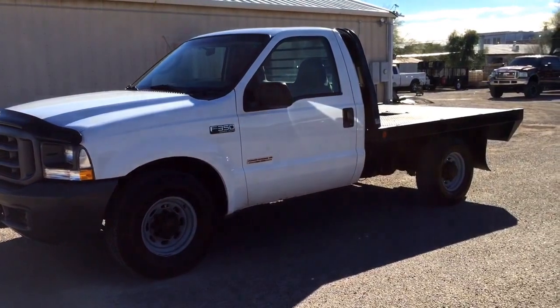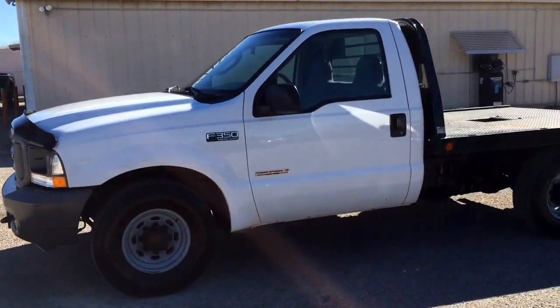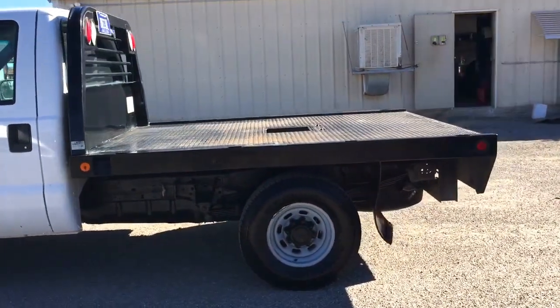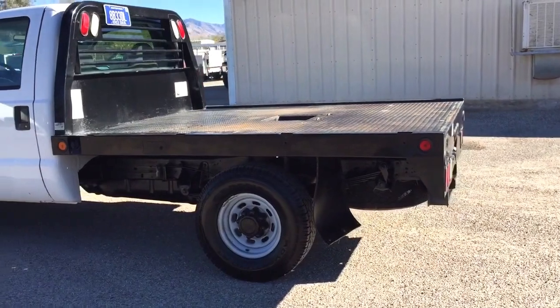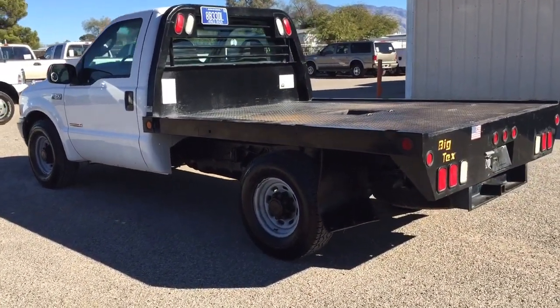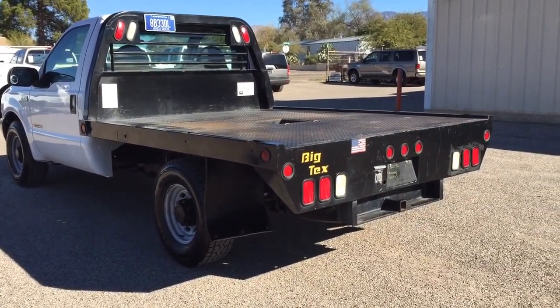Whoever owned it put a brand new set of tires on it right before they traded it in, which people do, thinking they're going to get more money for it, they're going to get their money back. It's a really bad idea for the person trading them in, but it's a great thing for us. We appreciate it. But we do a 2-hour inspection when we get these vehicles in.